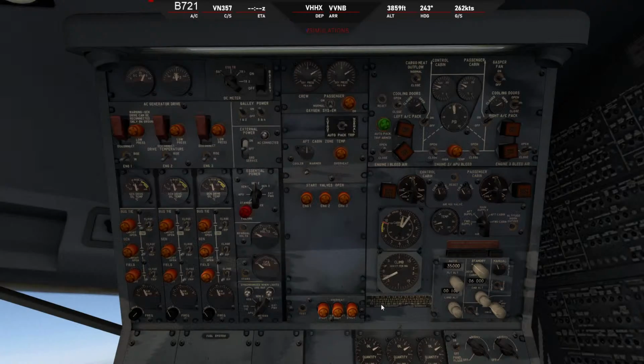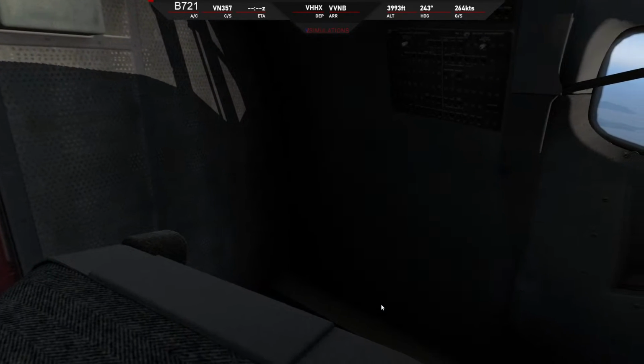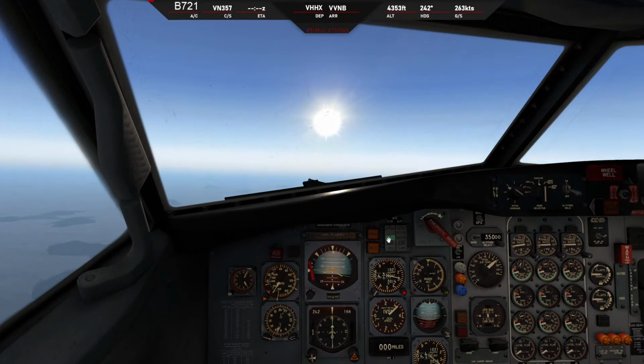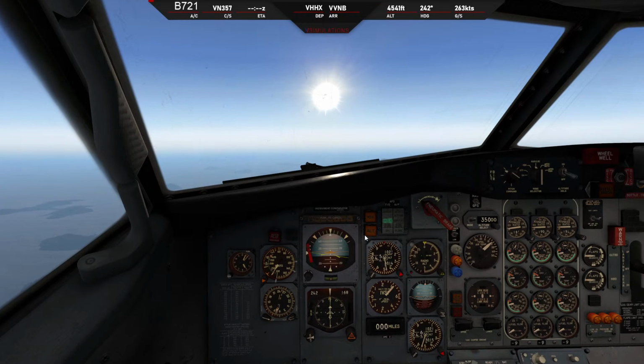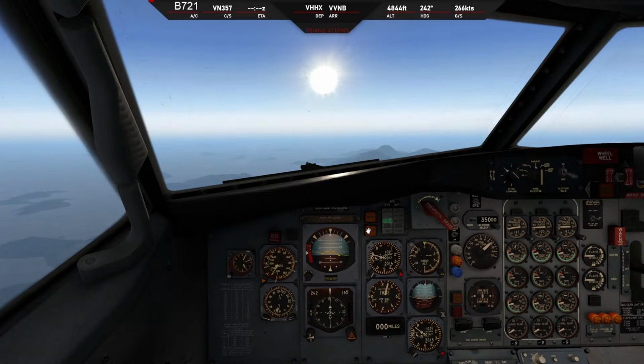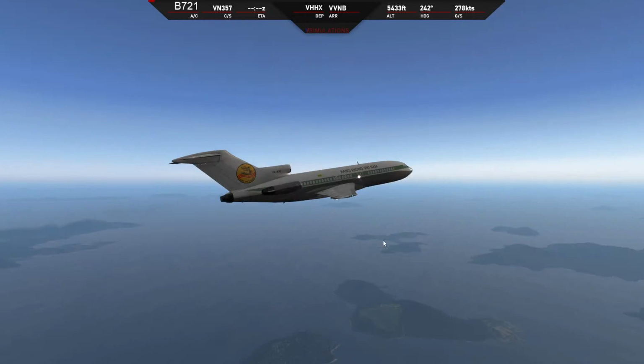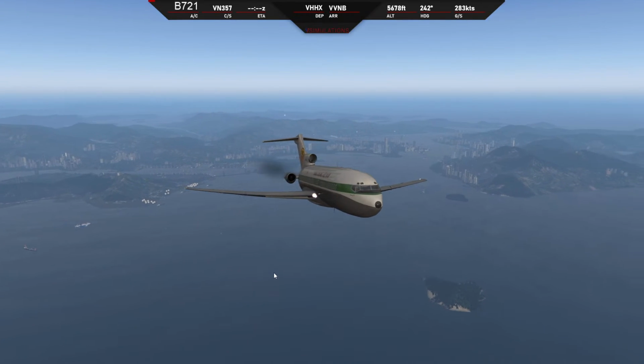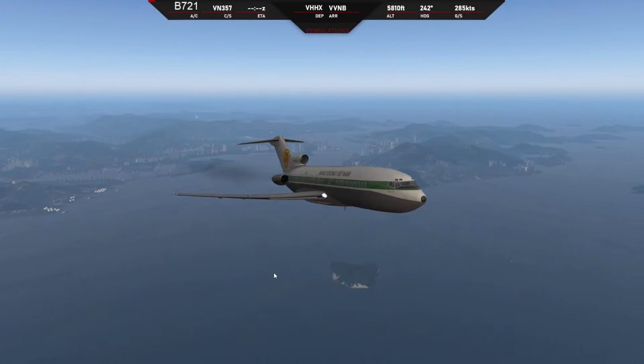Oh, into the sunset we shall go. Absolutely beautiful. I don't know what that view is all about. See ya, Kai Tak. All right. Kai Tak traffic, Boeing Eight Foxtrot, taking 31. Kai Tak traffic, Vietnam 357, we're 5,000 feet out to the west of Hong Kong, climbing up to 350, last call, Kai Tak. Approaching 250. It's been a lot of fun, Hong Kong. It's been a lot of fun.